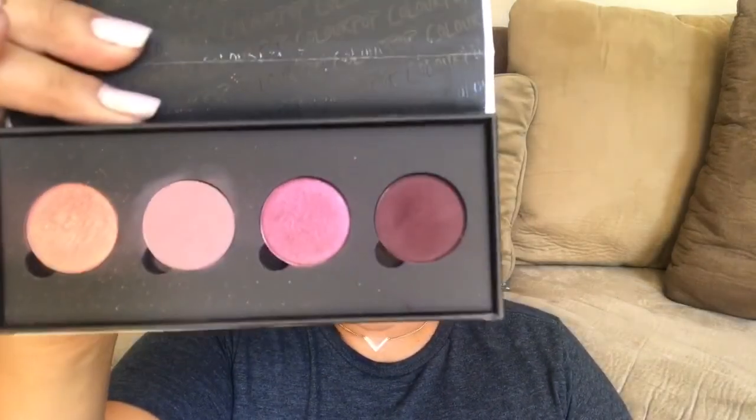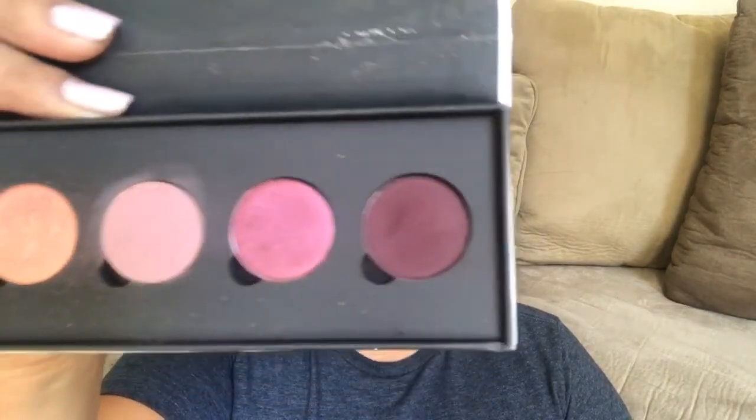She came out with 2 palettes. One is called Cheeky, one is called Saucy. I'll show you both of them. This is the Saucy palette. It has some nice colors, pretty bright colors. I didn't really care for this one too much. I've honestly maybe used it like once or twice, but the Cheeky palette has been like my go-to favorite palette.